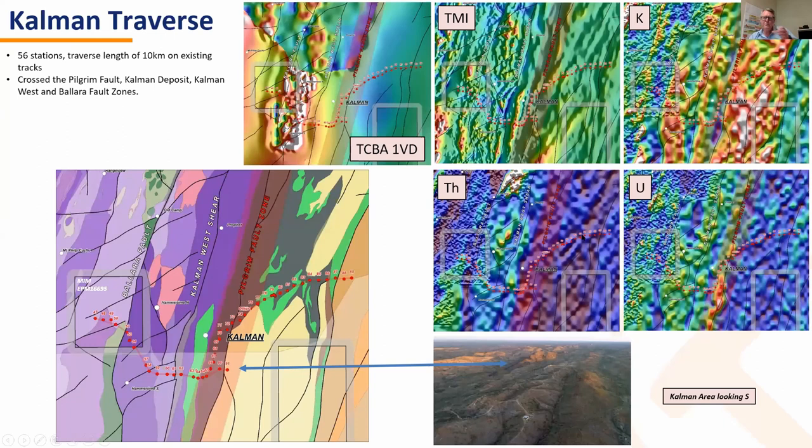So the Kalman Traverse is about 10 kilometres long, with about another 50 to 60 stations at about 250 metre separation. Basically, it's tracking along a station track in the area, and this area here is pretty much sub-parallel to major structures in the area. What we saw in these couple of stations around this area was quite interesting. In terms of the gravity response, unfortunately, we've never done detailed gravity at Kalman to this point. We really should. We'll get around to it soon. So I'm afraid I can't give you a lot of detail there.